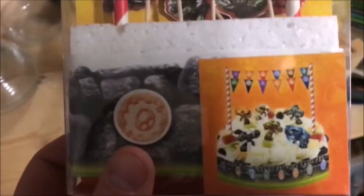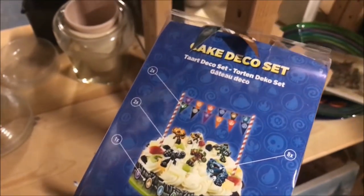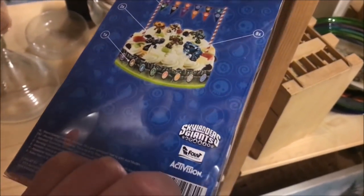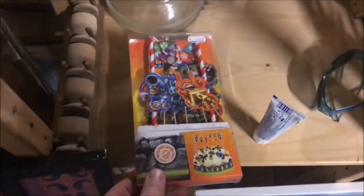This is one of those thrift store items that makes me want to say, what the? I mean, a cake decoration set of Skylanders? Who thinks of this stuff? And who needs it? Who buys it? Hold on, wait a minute.